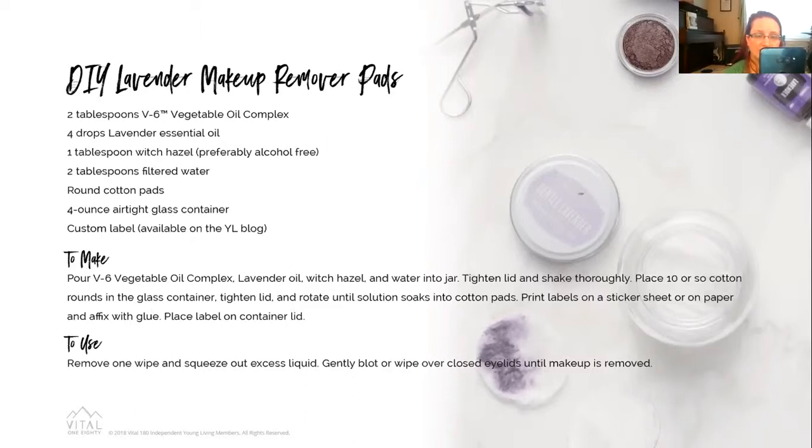And then a 4-ounce airtight glass container. And if you really want to do a nice, cute little custom label, you can find those on the YL blog, which are absolutely adorable. I do not have any, of course, but, you know, c'est la vie.